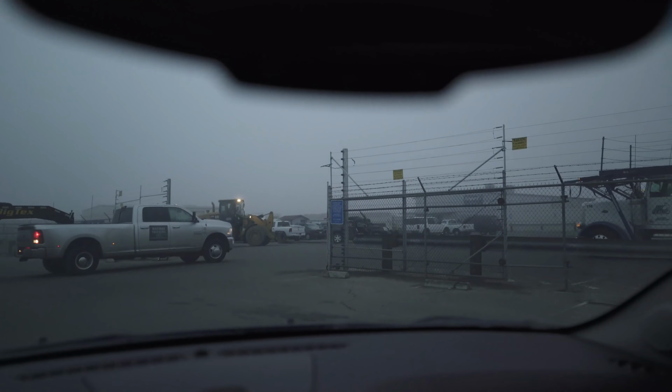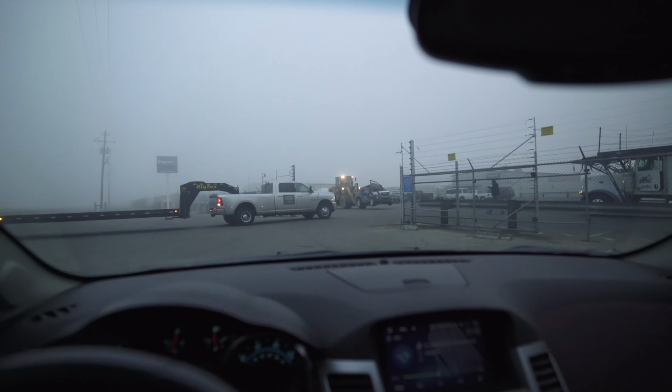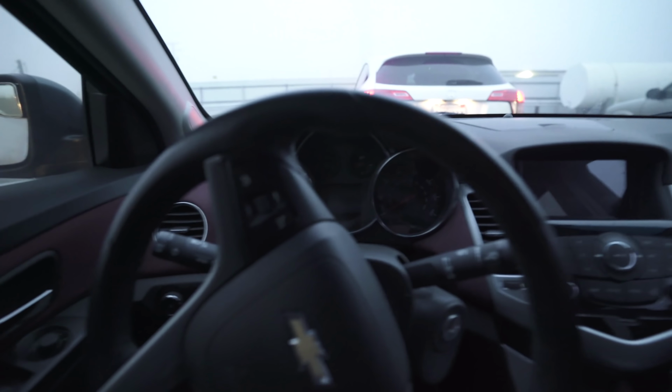I just pulled up and we are like in the boonies right now. Never been here before and really hoping it goes smoothly. Well, that was an epic fail. So I scanned it in the kiosk and then I waited outside in the cold for like 5-10 minutes. Anyway, I got in there only to find out that you can only look at the cars on Wednesday or Thursday before the sale. So I spent all that time for nothing. I guess let's just go back home now.